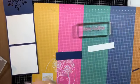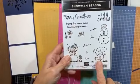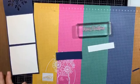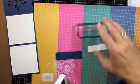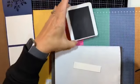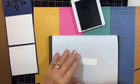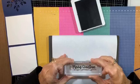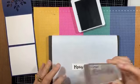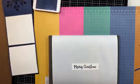I'm using the big Merry Christmas, and I'm using it from the Snowman Season. I love this set. This is carried over from last year, and I absolutely love it. And I'm going to use Night of Navy, because that's the color of cardstock I'm using. But you can use whatever you have. And because it's photopolymer, I am going to put a mat underneath. And again, that came out beautiful. This is also going to be your stopper.